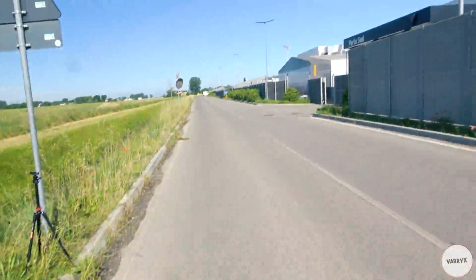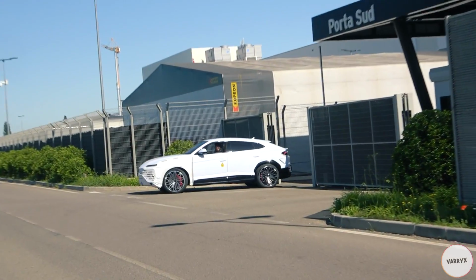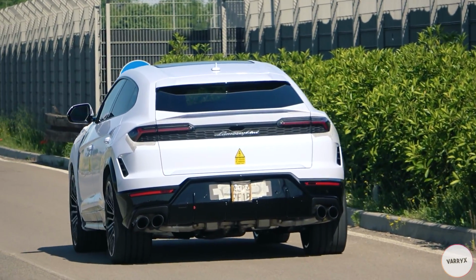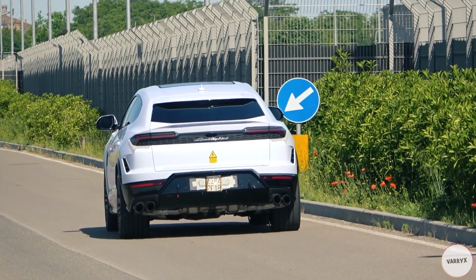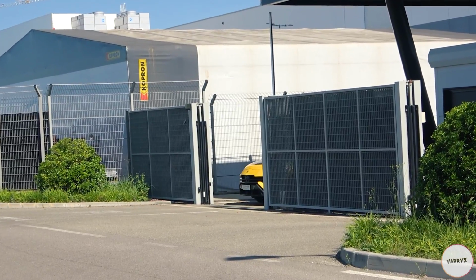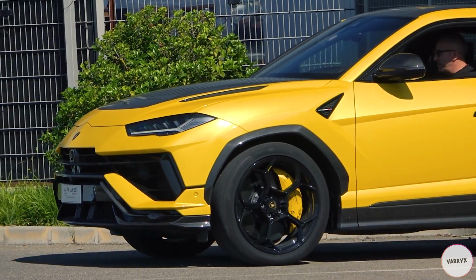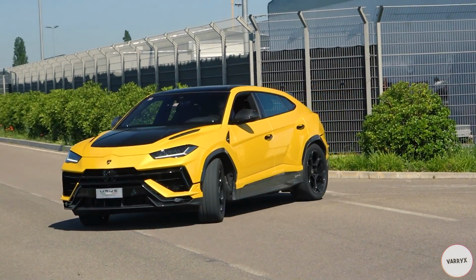But I think I've heard the sound of a brand new Urus SE. Let's see. Yes! Now I don't really know if you can hear it guys, because the shotgun mic is dead, but this thing sounds very different from the normal Urus. Ooh, yeah, Performante! There is a beautiful color under the sun. Nice combo, black and yellow.